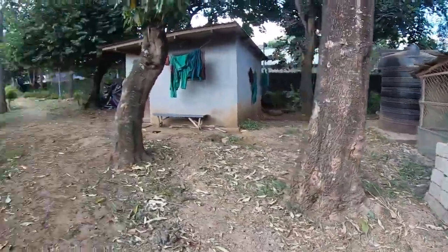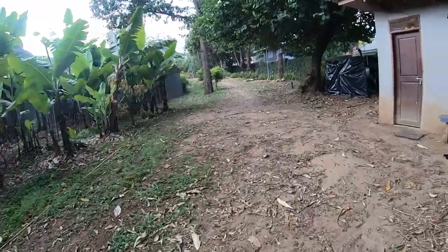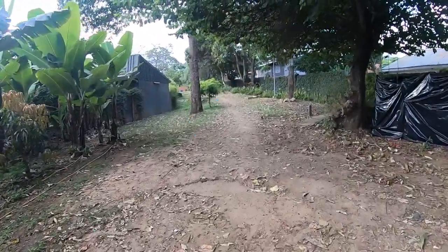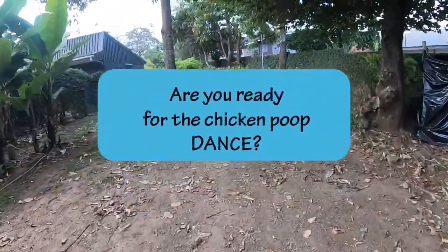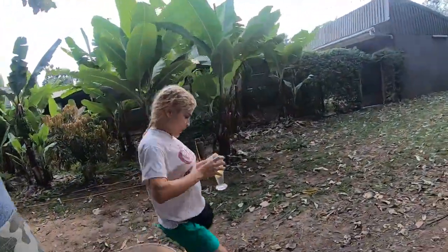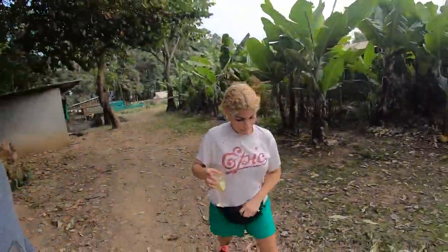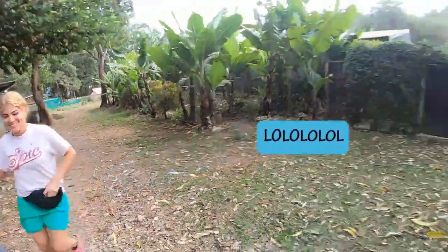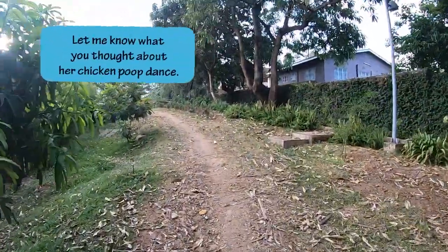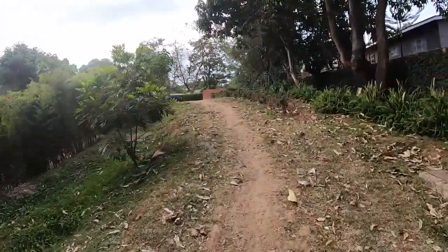People live here. I think you could keep walking around. Smells fantastic here. Smells like chicken poop. Chicken poop, chicken poop, poop, poop. I hope I'm getting this. Oh, I think we just left the resort. It's okay.